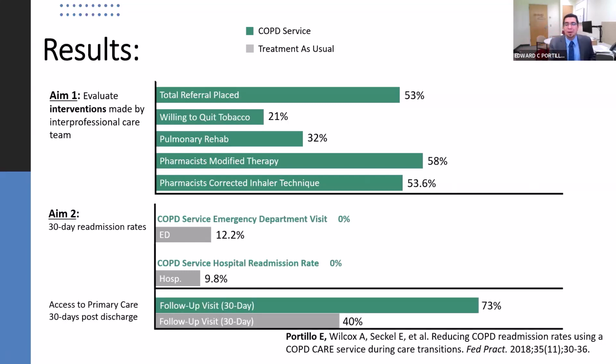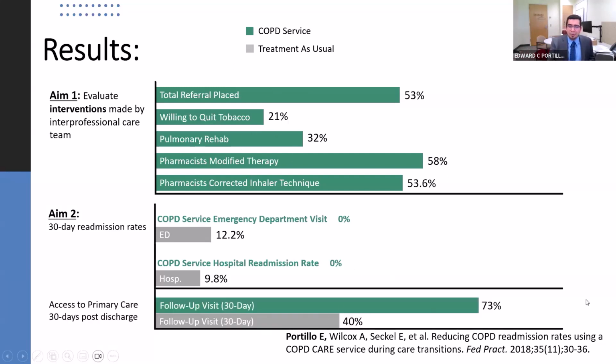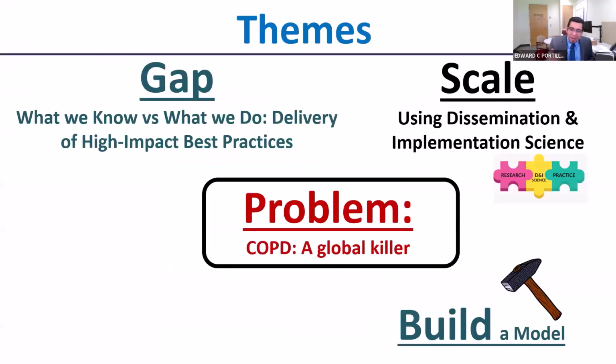The follow-up, though, I really thought was promising. So we were able to see 73% of our patients within 30 days, compared to only 40% that didn't receive the intervention. I thought, wow, if we could even just scale up the idea of best practice delivery and follow-up, timely follow-up, that's a big deal, right? And that was promising to me. So then I started thinking, all right, how do you scale this? And where do I go from here?